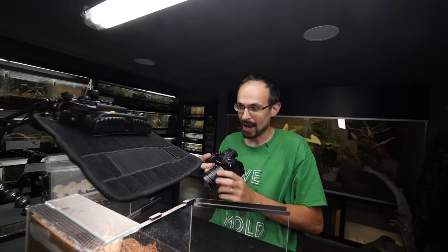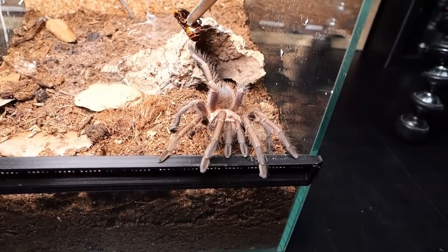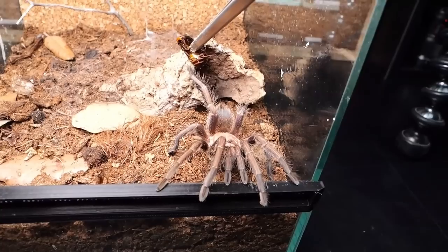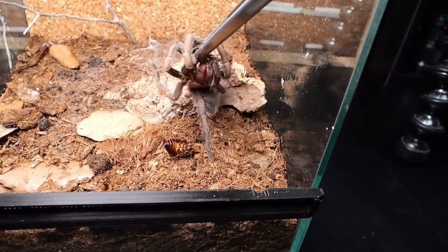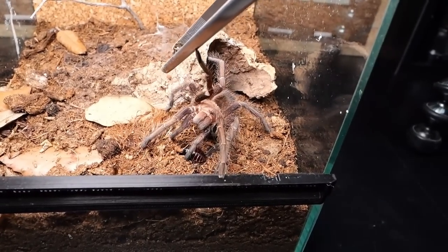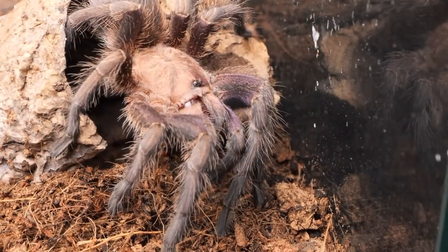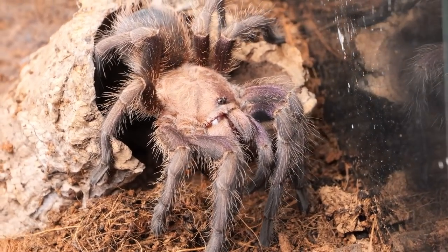But before it hides, let me grab a roach. Here is a meal for you. If I touch her leg. Oh! Underneath. There's a roach underneath, yes. There we go. She made a slight mistake, but she figured it out in the end.